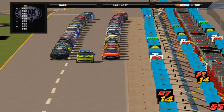Welcome to the Modern Stock Car Cup Tour, race number 7 out of 28 in season number 3. It is the largest super speedway on the entire circuit, the largest track in general. Welcome to the Sanderson Farms 500 from Talladega Super Speedway.